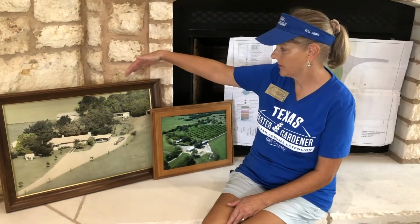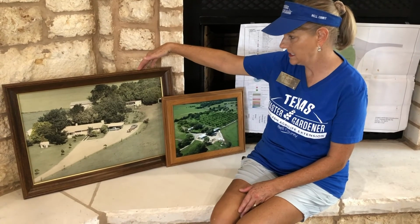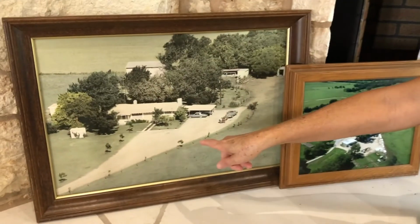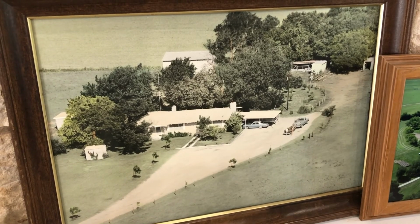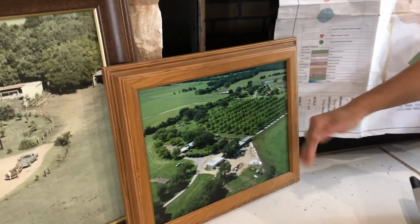This is a picture of the house when my husband was growing up here in the early 1980s. And you can see a lot of the same outbuildings, same traffic patterns as far as the road. That's actually my husband back in high school. But anyway, forward to 2008, this is the back picture of our place.